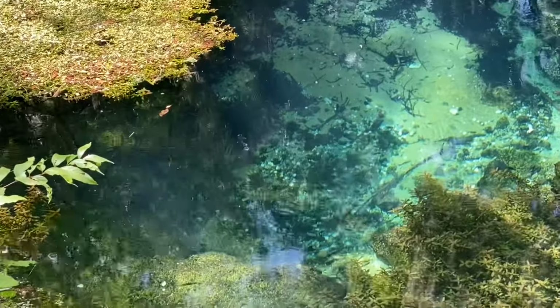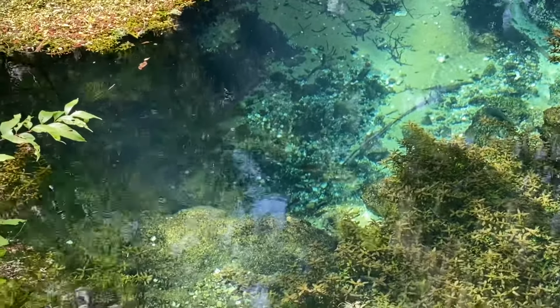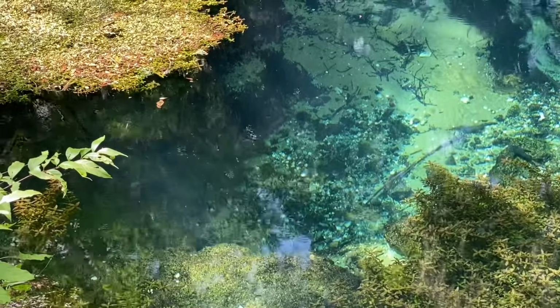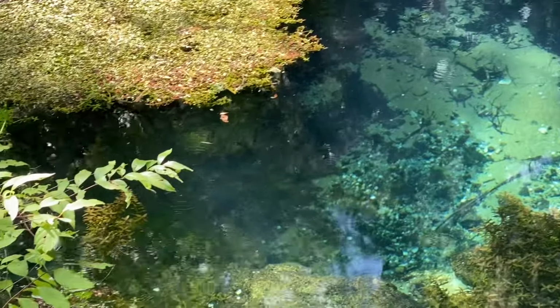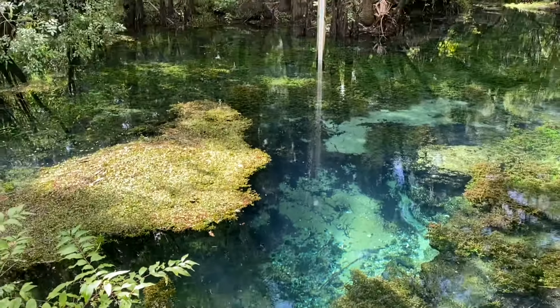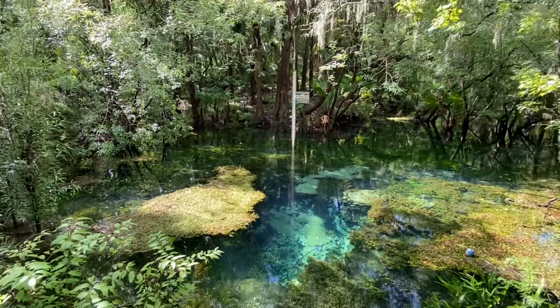It's actually right in the foreground of this video is a limestone cliff, and the vent is right underneath that. And it's a significant drop. Beautiful natural setting here.